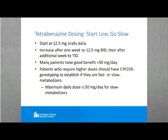You can increase the dose by 12.5 milligrams each week, monitoring patients for the beneficial effect of reducing chorea and also monitoring closely for side effects. Patients who require doses higher than 50 milligrams per day to reduce chorea should have CYP2D6 genotyping in order to learn if they are fast or slow metabolizers in order to help guide the dosing.